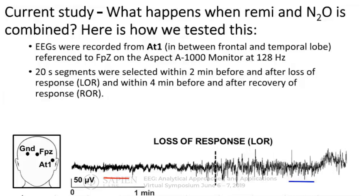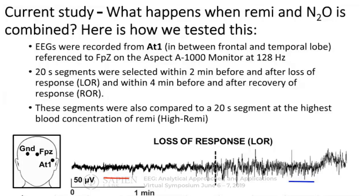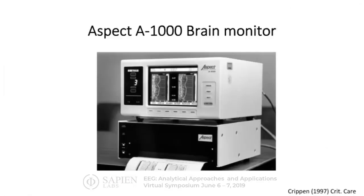But for my analysis, I selected 20-second clips within 2 minutes before and after loss of response, and within 4 minutes before and after recovery of response. And these were just to give me the time to find artifact-free segments. And these segments were also compared to the 20-second segments at the highest blood concentration of Remi, when patients would presumably be at their deepest level of anesthesia.